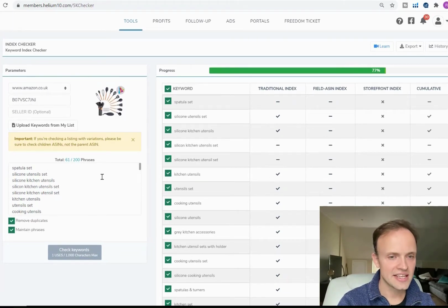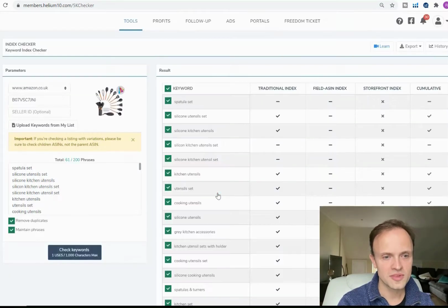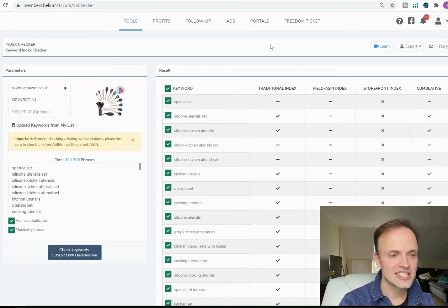When we're checking the index, all we have to do is check the cumulative column on the right. This is the overall column that will say yes, it is indexed, or no, it isn't. So for example, spatula set is not indexed for this product, so we probably should add it.